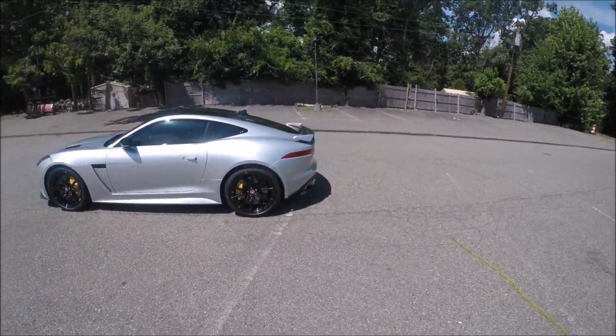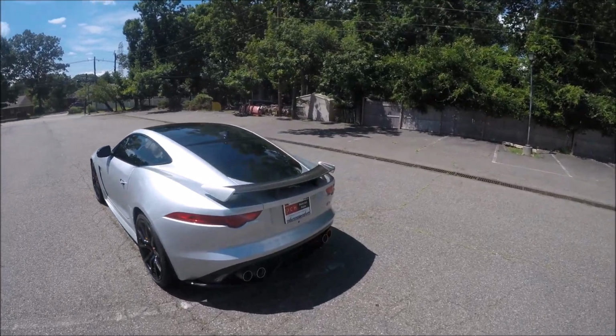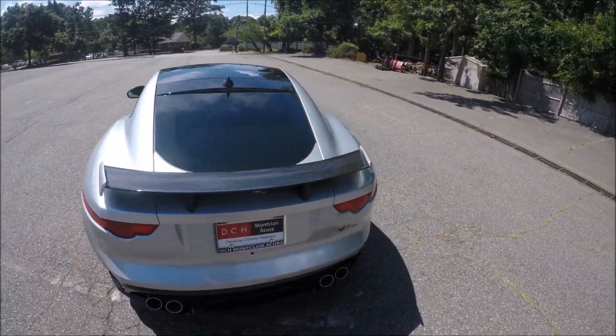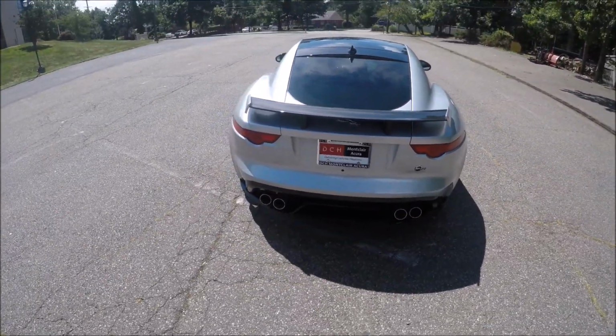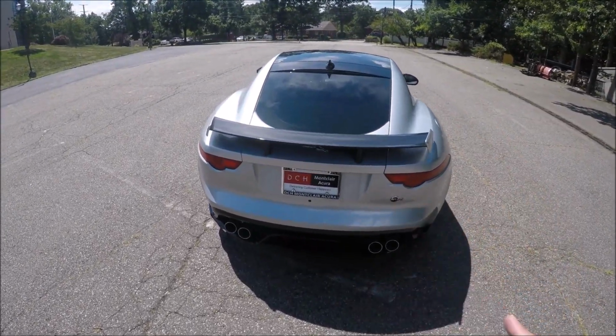These cars are like 120, 130, 140 new. If you get the $12,000 ceramic option, you got the carbon fiber wing here. You got the 4 exhaust pipes. You got a decent trunk, which we'll go over in a second.